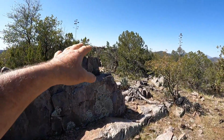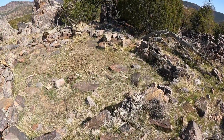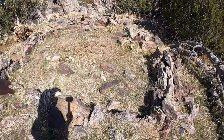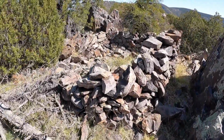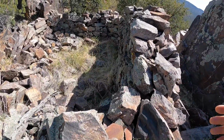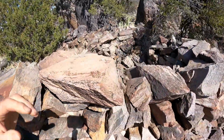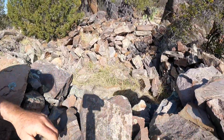Almost back to the main part where we started. And this little section here I kind of missed, and it's pretty neat. I wanted to show it to you. You can see you got some type of little building here, and over here it's another small one. I guess they were roofed. I mean, there's plenty of timber out here back then, so they probably had a roof on there. Oh, that would have been a nice little place.